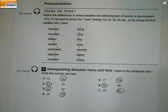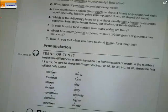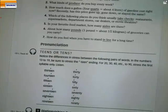Now your job here was to listen. I'm going to remove that so you're not tempted. So you decide for each of the following which one you're hearing, the teen or the ten, and then we'll check them. If you have the book, you can do this in the book. If you don't, you can do it on a piece of paper, teen or ten. We have 7 items. Number 1, we waited in line for 30 minutes.